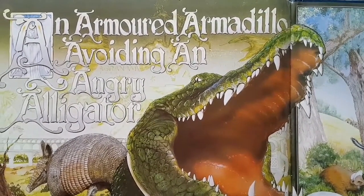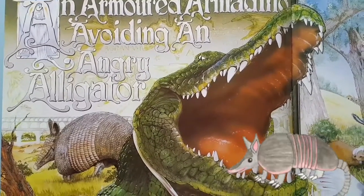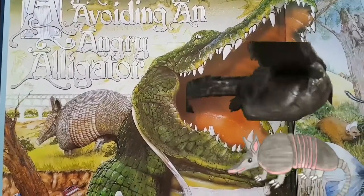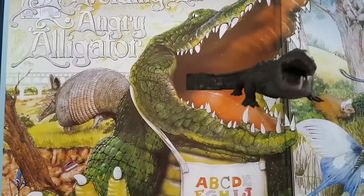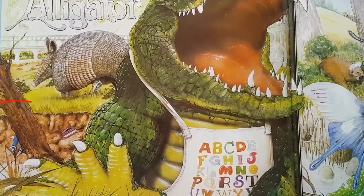An armored armadillo avoiding an angry alligator. That's the armadillo on the left. The alligator is on the right. Uh-oh, I think we found Graeme already there hiding behind the tree.